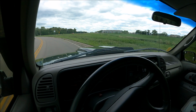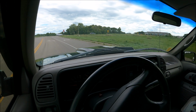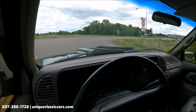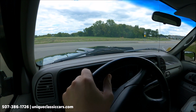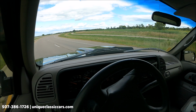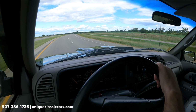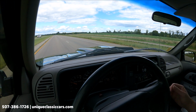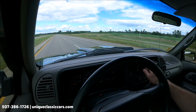Here we have a 1996 Chevrolet Silverado. Stepside bed, looking great in black paint. Cowl induction hood. Our turn signal indicator is working. This truck has a nice throaty exhaust sound to it. Automatic transmission shifted right here on the column. The AC is blowing cold in this truck.